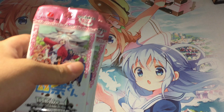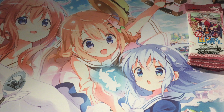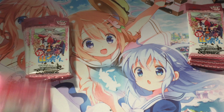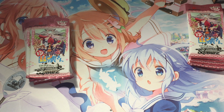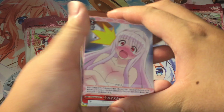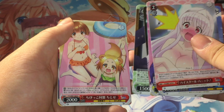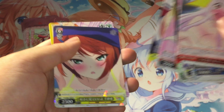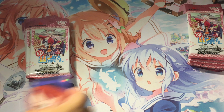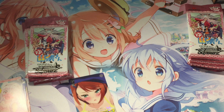So no box, just packs. Left side first, and we'll put this aside for now. And here we go, pack number one. Let's go. Our first rare, it seems. Yep. Next pack.